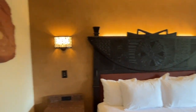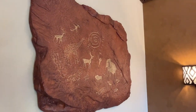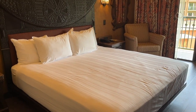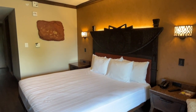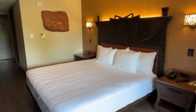It is the centerpiece of the room. It's framed again by this really neat African carved piece of art that they have here. It almost looks like it's carved into a cave wall like you would find if you were in Africa. And the mirror over here. I love that headboard. It brings the entirety of the room together and really makes the space feel warm and welcoming and absolutely in the proper theming.